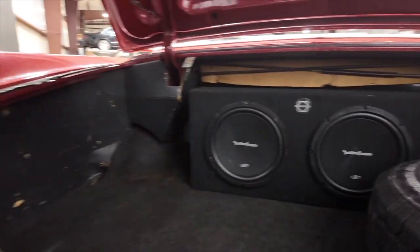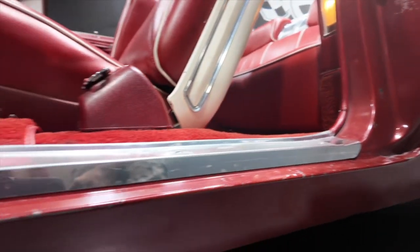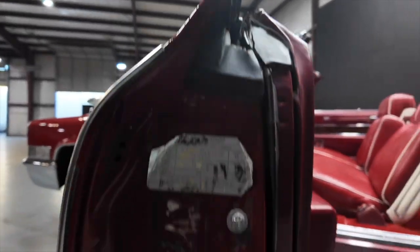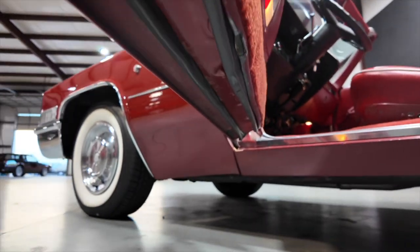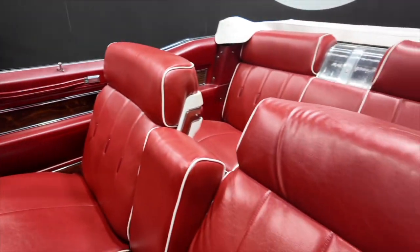And she is wired for sound. Passenger door does not open at the moment, but it will be fixed before purchase. We're waiting on parts for it. She has power windows, power locks. Seats nice and clean.